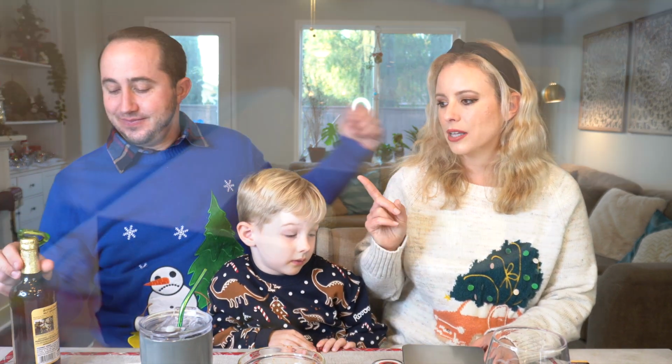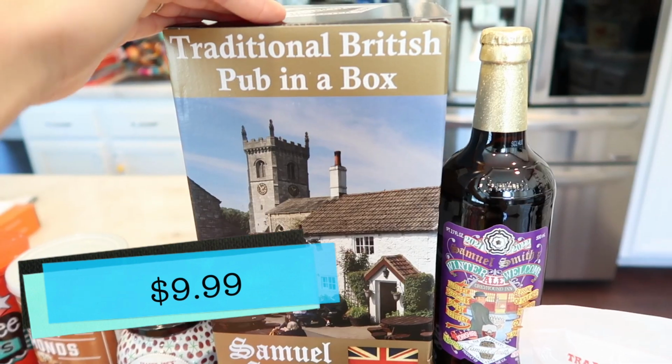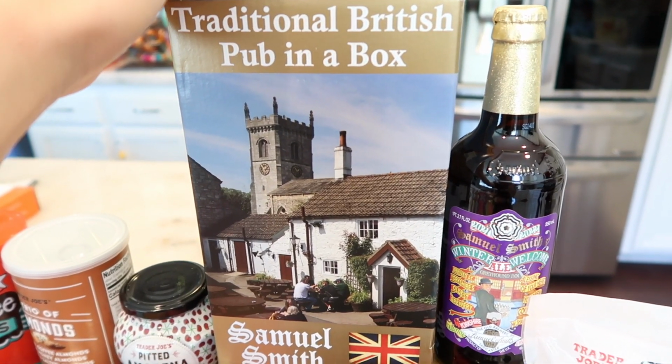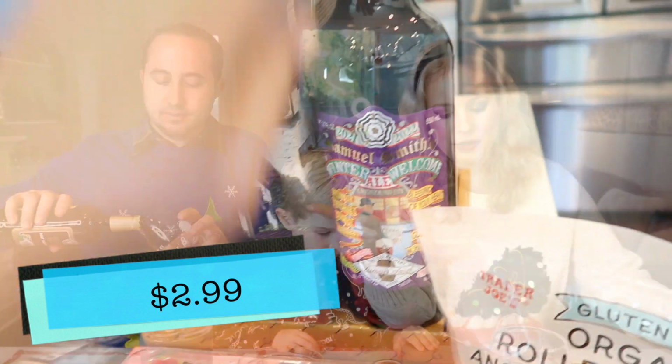So while I'm getting all the mangoes passed out, Tim's gonna be pouring the Nut Brown Ale beer from the Samuel Smith 3-pack of beers. We're only gonna be trying 2 in this taste test, only because there's just way too much alcohol. I thought I'd pick the 2 favorites that everybody told me were really good. So the Nut Brown, and then we're gonna be trying the Winter Welcome Ale as well.